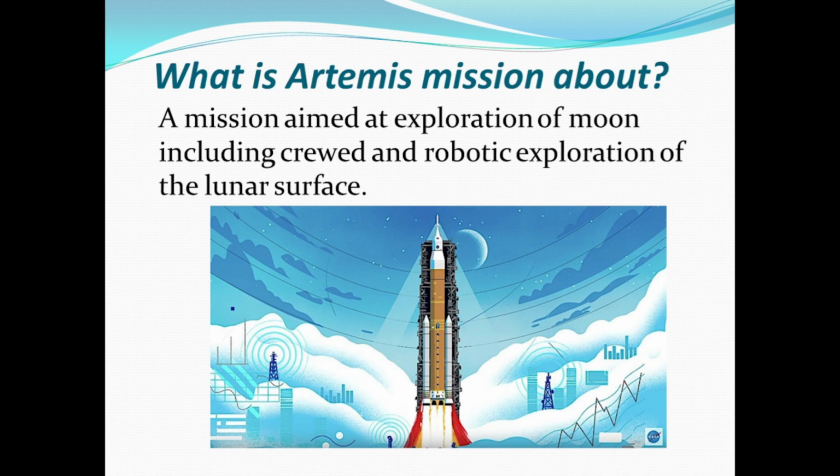A mission aimed at exploration of the moon, including crewed and robotic exploration of the lunar surface. In this mission, we will see rovers going down to the moon. We will see humans again going to the moon's surface and exploring it much better than last time, 50 years prior. So this mission would gradually unroll in three parts: Artemis 1, Artemis 2, Artemis 3.